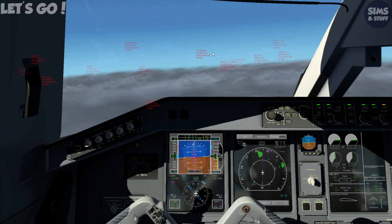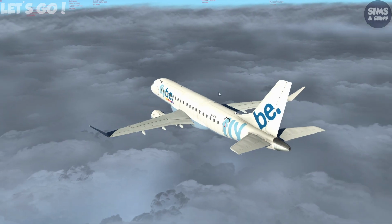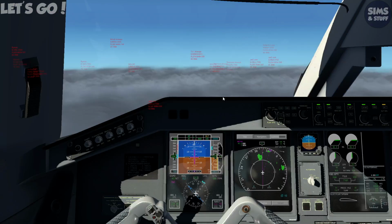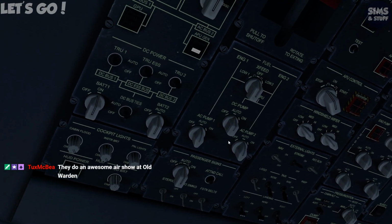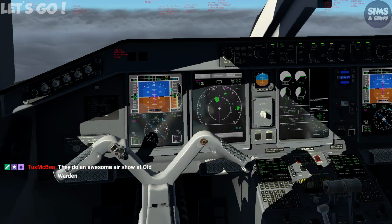So yeah, if this plane works and lands me okay, I think this is then the simplest jet to set up and fly, because you saw how easy it was to start the thing. And the only thing I'd done before that was when I got in, I just switched the batteries on, flicked the APU on and put the electrics on, and then we were ready to go.